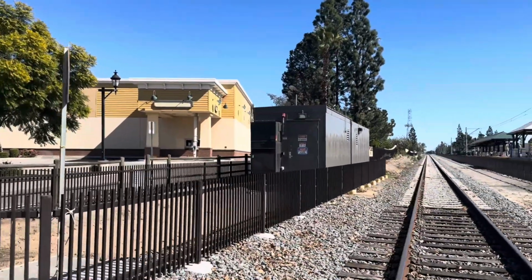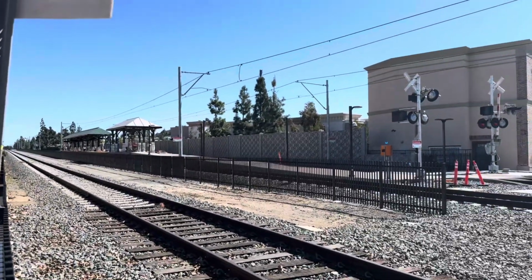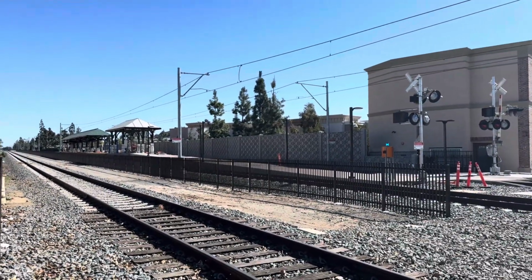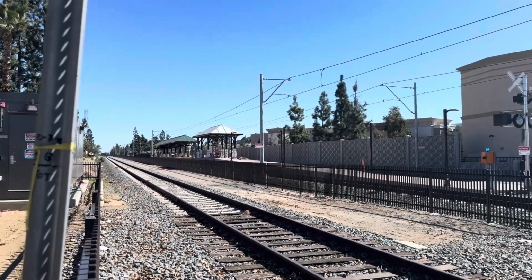On the right-hand side, you can see another end of that freight track and an HVAC center. These have been popping up all over the A-line extension, and I'm not exactly sure what they're used for. If you do know, feel free to drop a comment down below.